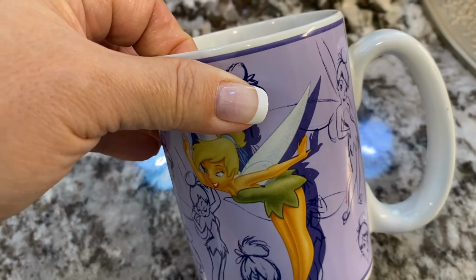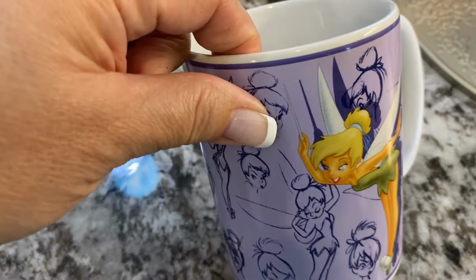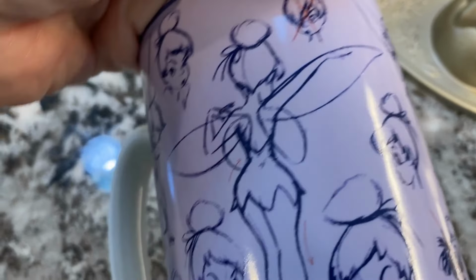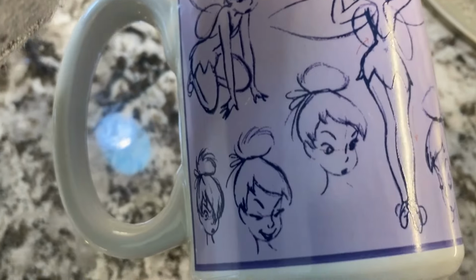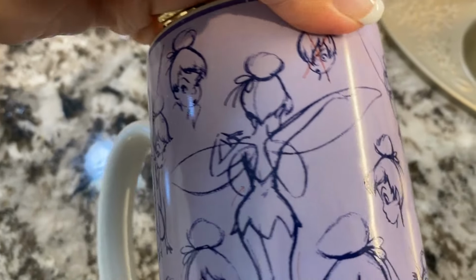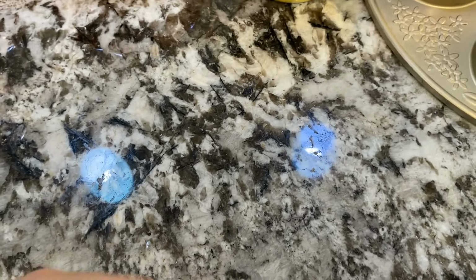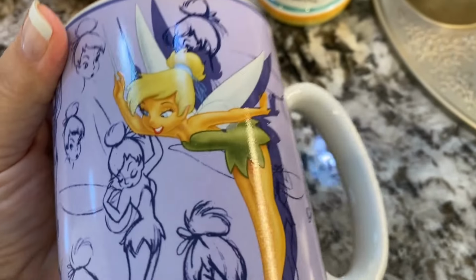This Tinkerbell mug is so cute. It shows how it was sketched and then the final product. And I paid $1.99 for it. I remember every Sunday night when she would fly across my screen, introducing the wonderful world of Disney. I have the fondest memories of that.